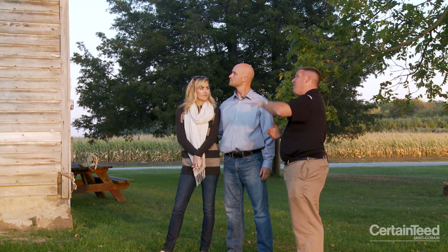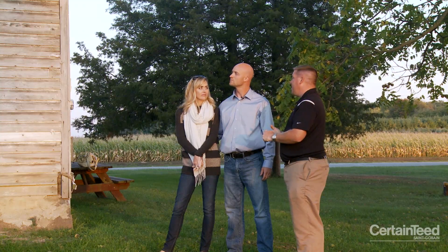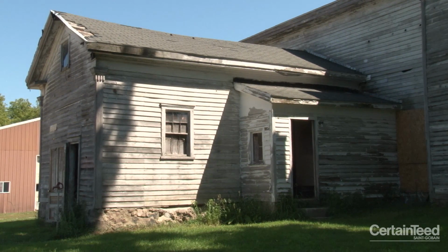And you can see there's some imperfections in the framing that we'll be correcting, just basically because older homes have structural issues, and we want to make sure that it's structurally sound before we cover up with any CertainTeed products. Wonderful. So you're saying you might be able to take that little dip out of my roof for me? We will be able to take that dip out as best as possible.